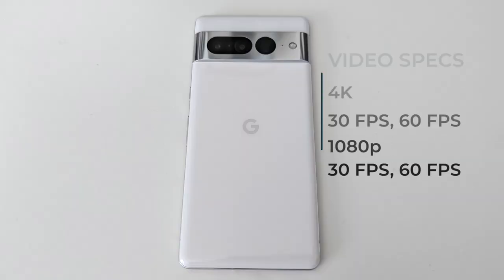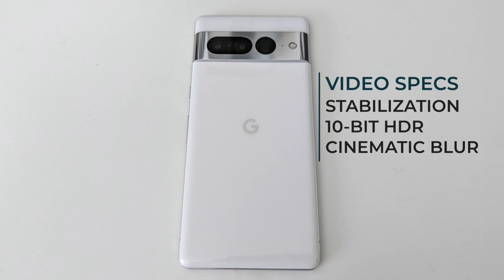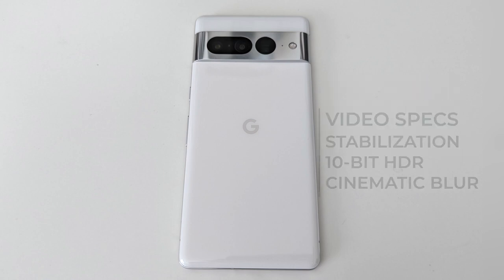Pixel 7 Pro allows for shooting video in 4K at 30 or 60 frames per second, and you've still got all the features you know and love, like video stabilization too. But you can now record in 10-bit HDR video and take advantage of something called cinematic blur, which I will talk a little bit more about later. And a lot of this is due to Google Tensor G2.